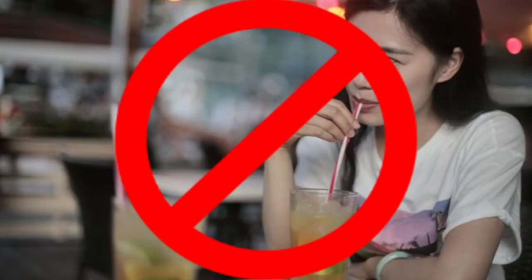Also, if you really have to drink something, you are advised to drink room temperature drinks or even meals, if you have to, following the procedure. If you are supposed to drink anything, you are not supposed to use a straw.